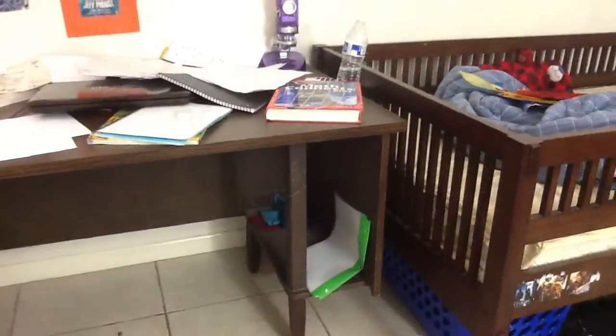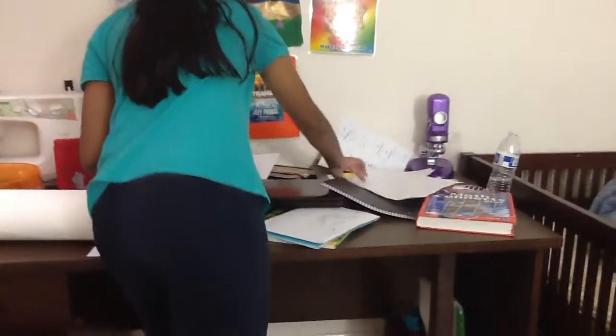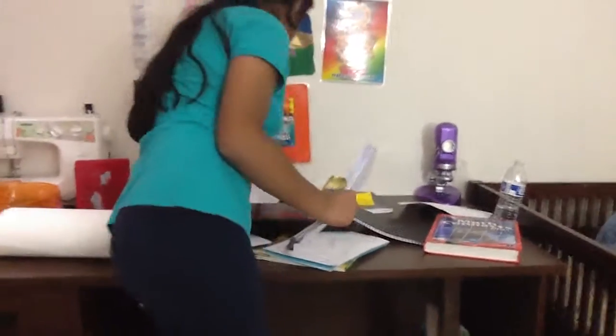So I'm going to put it in this little storage area I have, so I can easily grab stuff when I'm on the chair. Next I'm going to pick up my math stuff, my math worksheets and items. I may have more, I may not, but so far this is how much I have.